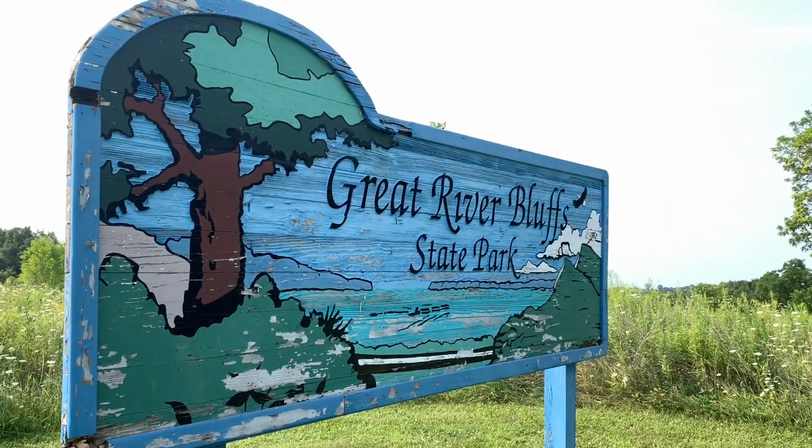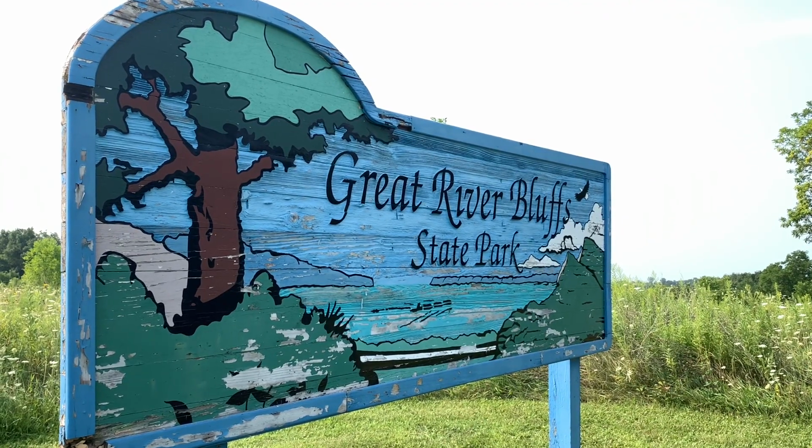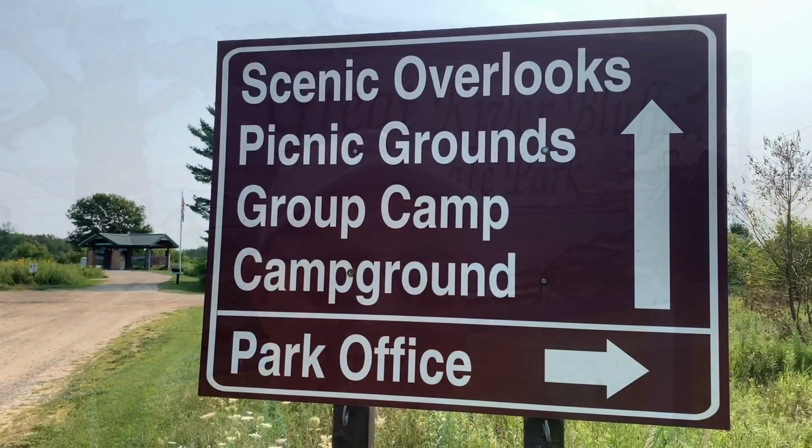We've arrived at Great River Bluffs State Park in Minnesota. Let's go check it out. Great River Bluffs State Park overlooks the Mississippi River between Minnesota and Wisconsin. It has an RV campground and several fantastic overlooks with views of the Mississippi. Let's go check it out.